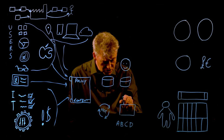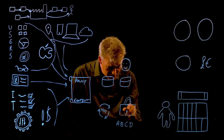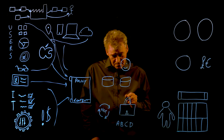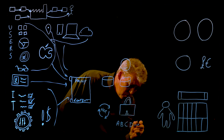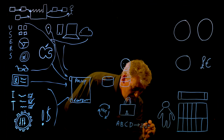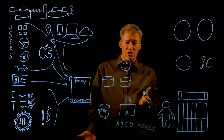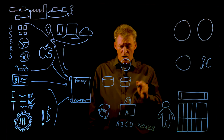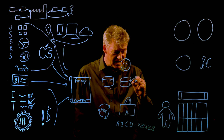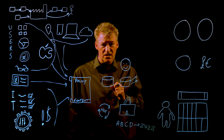We want to be able to remotely lock the device and prevent other people who shouldn't have access getting access to that environment. We may also want to encrypt the device, so we can do encryption in that environment as well. We want to make sure that data doesn't get lost, doesn't exit the business without us knowing about it, so we can protect against data loss.